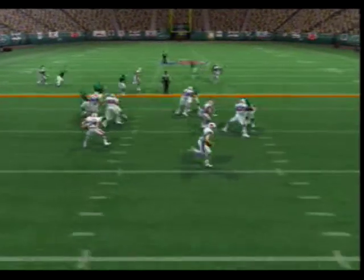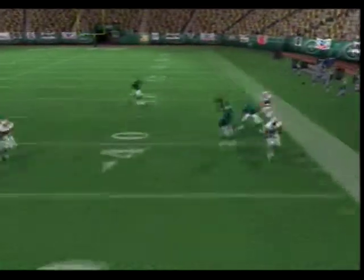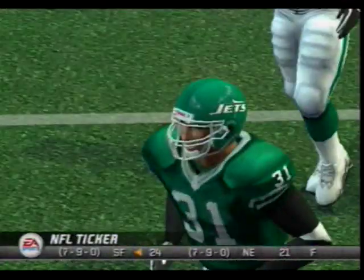The Jets come out in a nickel package. Nice play fake. Under pressure, throws it. Nearly intercepted. Good timing getting in between the ball and the receiver to save what would have been a big game.